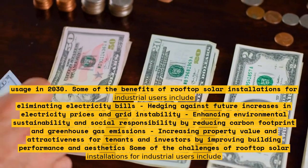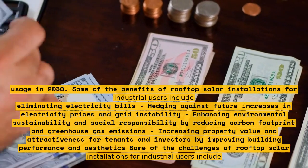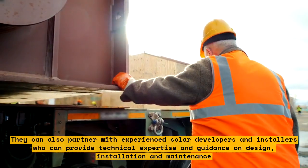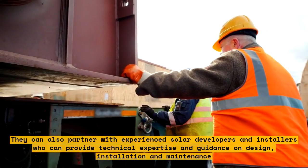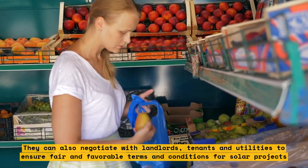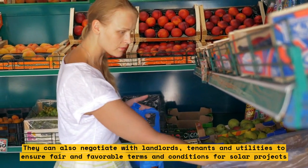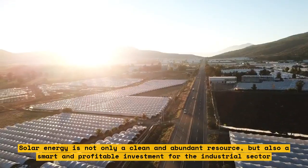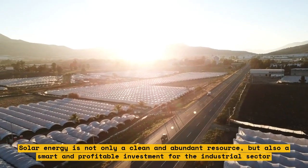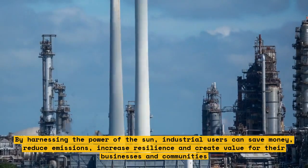They can also partner with experienced solar developers and installers who can provide technical expertise and guidance on design, installation, and maintenance. They can also negotiate with landlords, tenants, and utilities to ensure fair and favorable terms and conditions for solar projects. Solar energy is not only a clean and abundant resource, but also a smart and profitable investment for the industrial sector. By harnessing the power of the sun, industrial users can save money, reduce emissions, increase resilience, and create value for their businesses and communities.